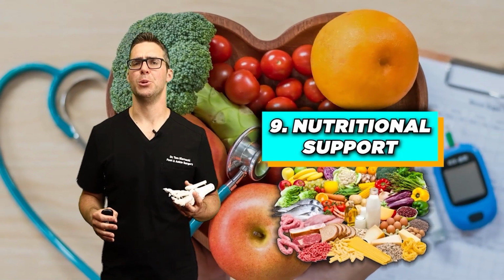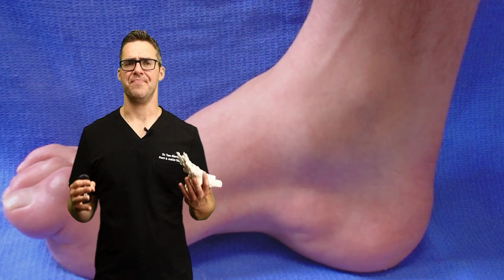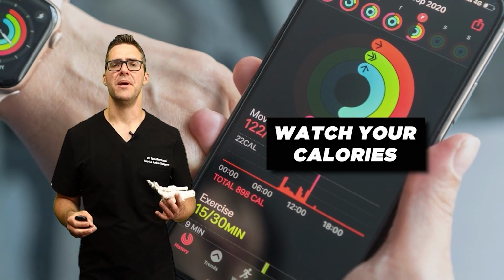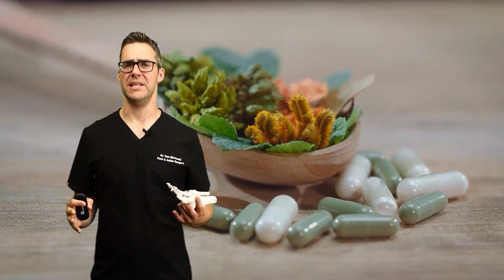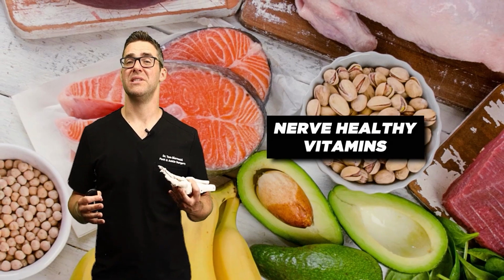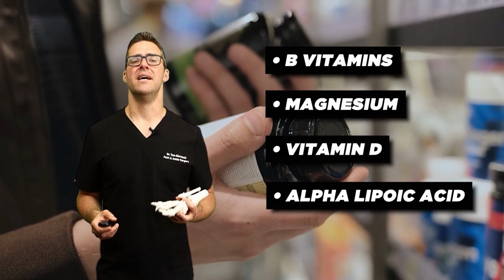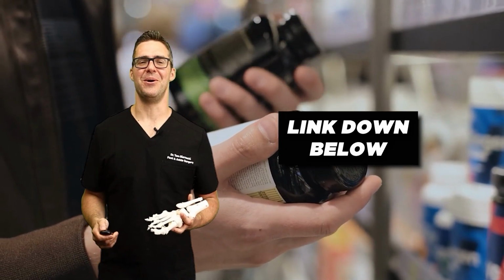And number 9, nutritional support. With Charcot Marie Tooth, you don't want to be overweight. That's extra stress on your body. You want to get as fit as possible, watch your calories, and the big thing is there's a lot of foods and a lot of supplements that can improve nerve health: vitamins. So specifically your B vitamins, your magnesium, your vitamin D, alpha lipoic acid. There are so many good things you can eat in your diet. I actually have videos on all that.